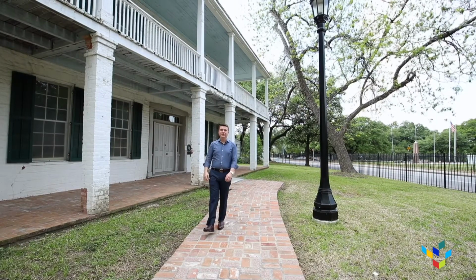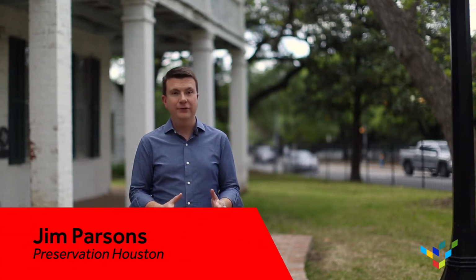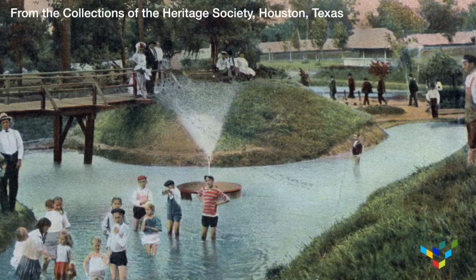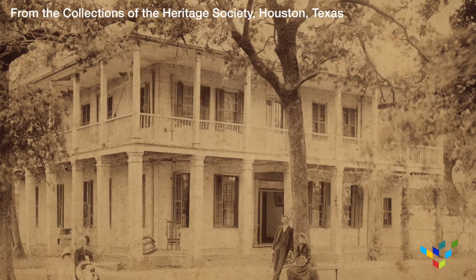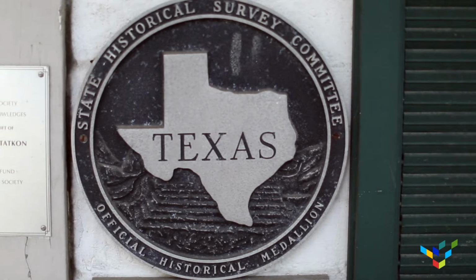Jim Parsons from Preservation Houston, and I'm here in Sam Houston Park, the oldest city park in Houston. It was established in 1899 on the banks of Buffalo Bayou in what was considered one of the most beautiful places in town. But maybe most importantly, the park included the Kellum Noble House, which had been built in 1847, the oldest house in Houston still on its original site.